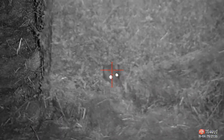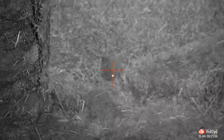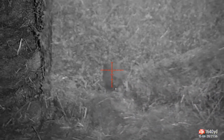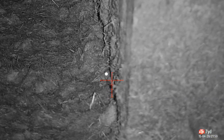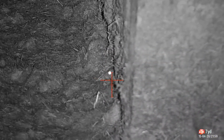This next clip, the reason why it's reading 1,640 yards is due to it actually being that close. The ABL rangefinder wouldn't range it. It said INF in the corner, which means it can't read it. It was too close. So that was under 5 yards.